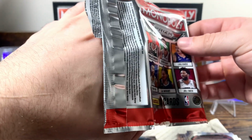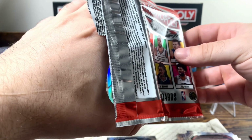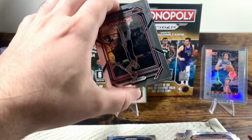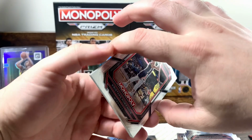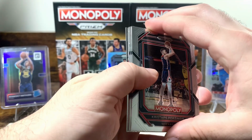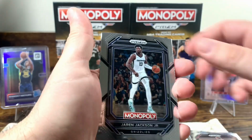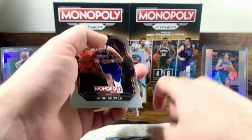Glad to see some newer teams coming in, you know. I mean, we've been watching the Warriors and LeBron for so long. It's good to see newer teams. Obviously, we saw Giannis and stuff a few years back and everything like that. But yeah, no color here. Porzingis, Jaren Jackson, Johnny Davis, rookie, and a Devin Booker.